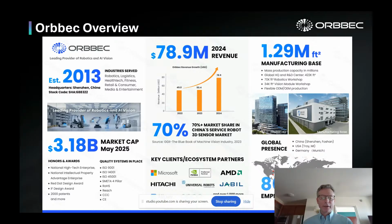We've listed some of our key ecosystem partners and customers at the bottom here. Obviously, in the robotics space, which is my focus, NVIDIA is a key CPU and platform partner. But we also have partnerships with Microsoft, which I'll talk about in the next slide, AMD, Hitachi, Jabil. Universal Robots is one of our lighthouse customers in the robotics space. And then our cameras actually get used quite often in face authentication applications as well. And in that place, Alipay through Alibaba and Oppo are also key customers.